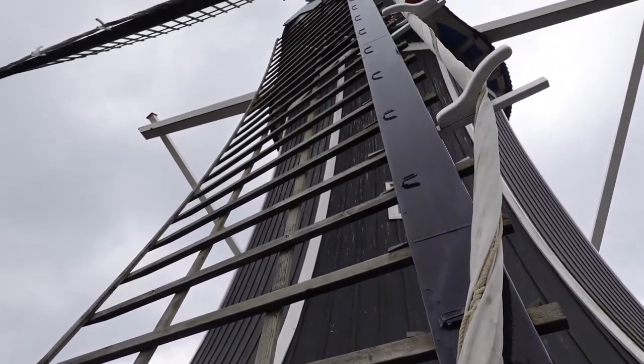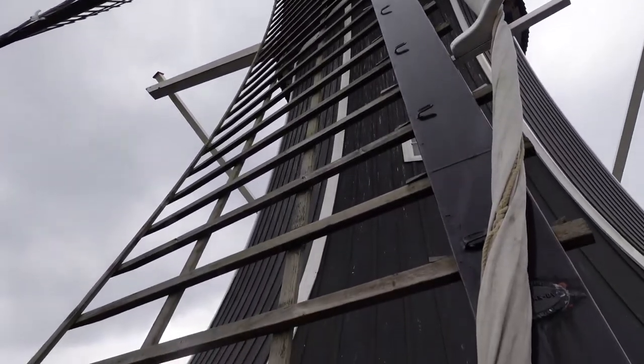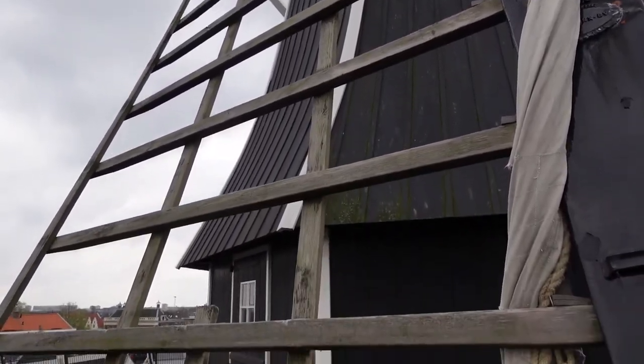The miller climbs all the way up to put on the sails, and they do it without any security.